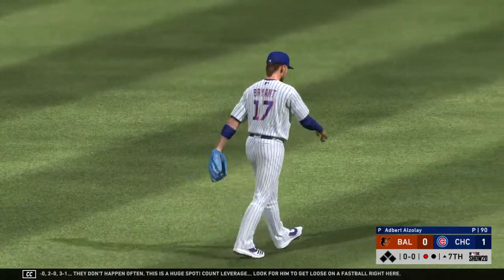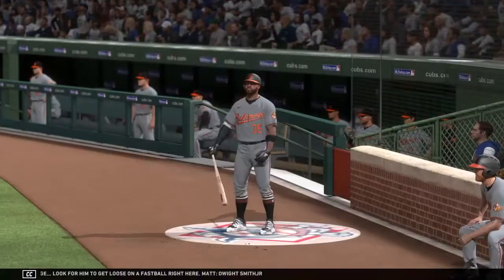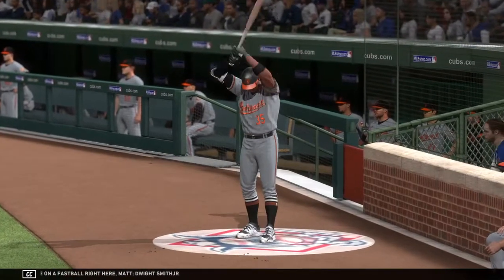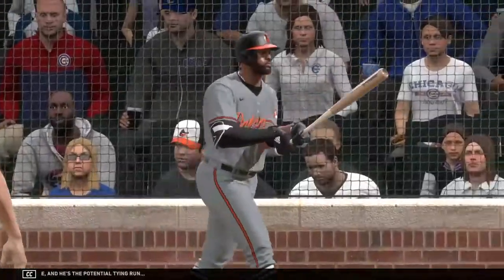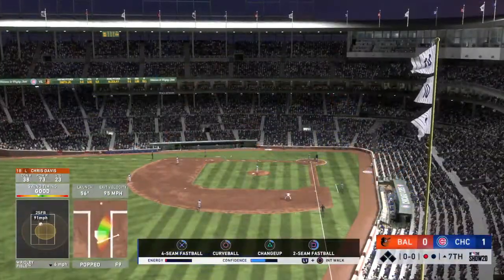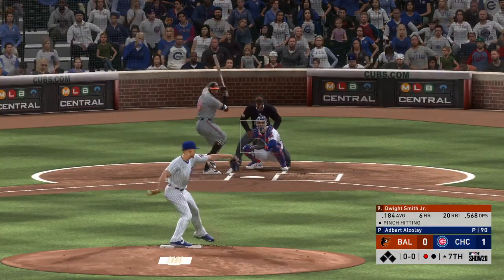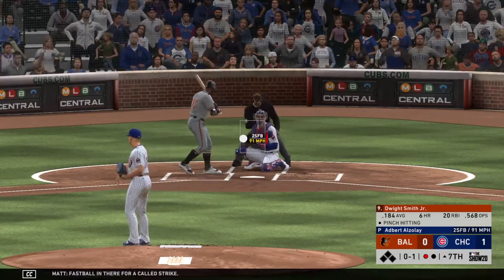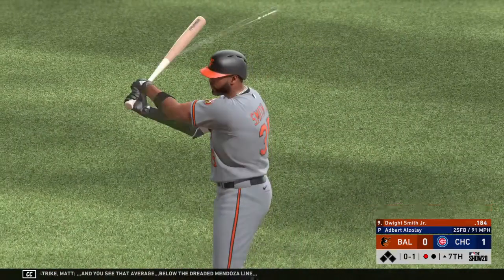The pitcher, number 47, John Means. Dwight Smith Jr. will pinch hit here, and he's the potential tying run. Number 35, Dwight Smith Jr. Fastball in there for a called strike. And you see that average below the dreaded Mendoza line.